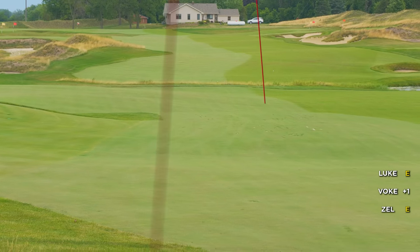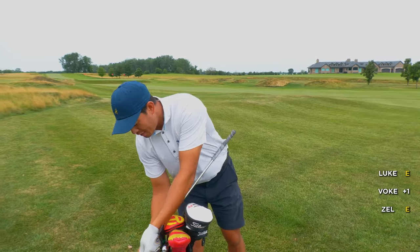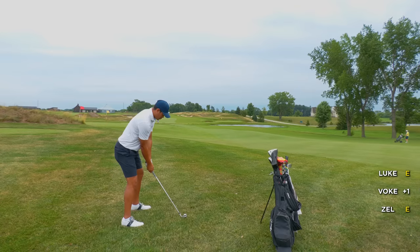Fine. I got 207 to the pin. It's probably downwind, probably about 5. 202. I've got an 8 iron. I think I'm just going to hit it high and let the wind take it left or right.